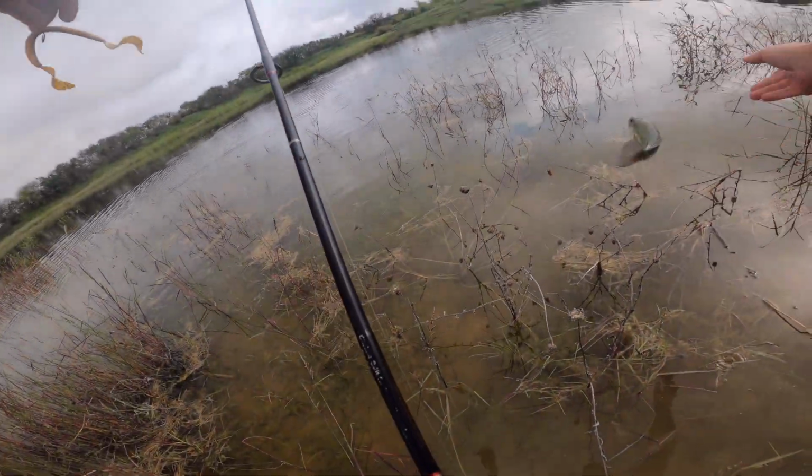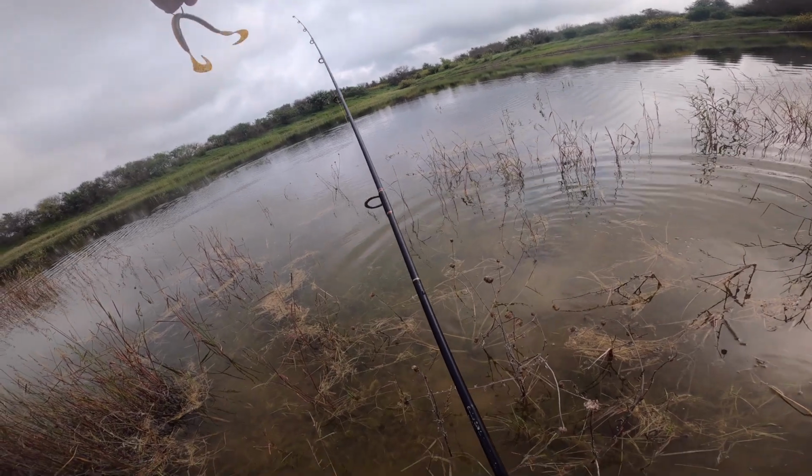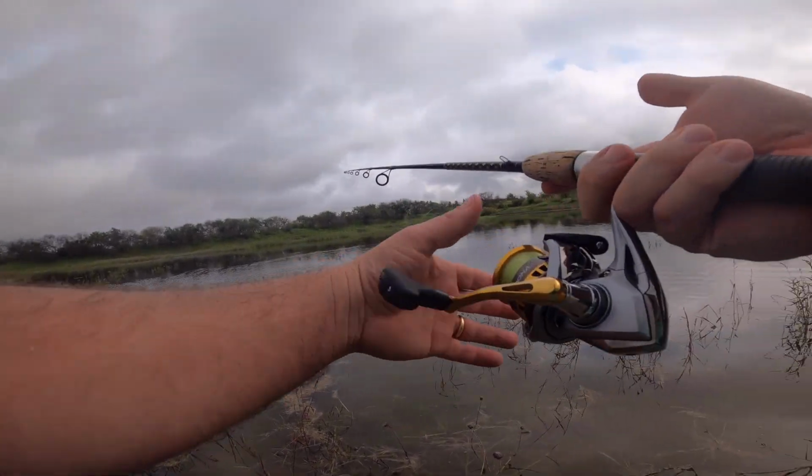Not too huge, but that was exciting. So we met our challenge, which I wasn't too confident about after it took us a while to catch one on our buzz bait.